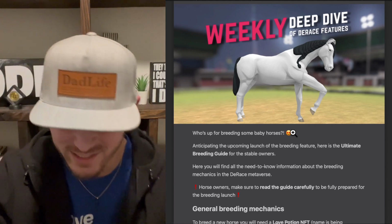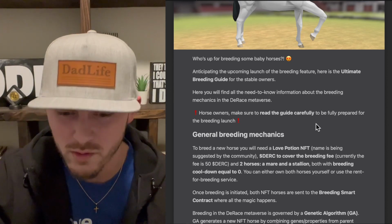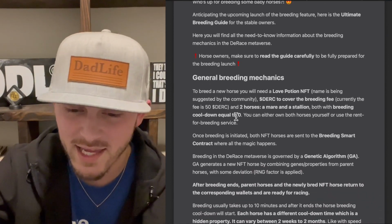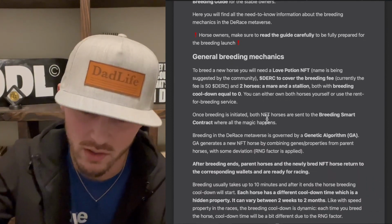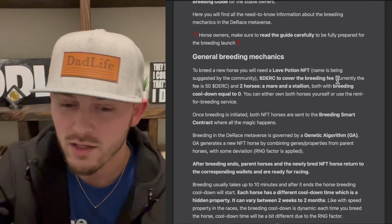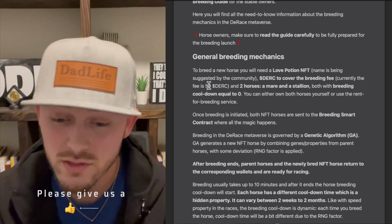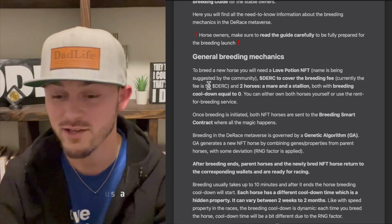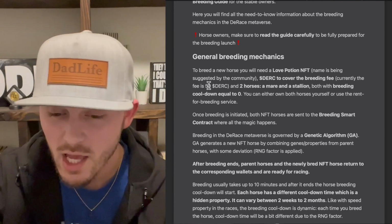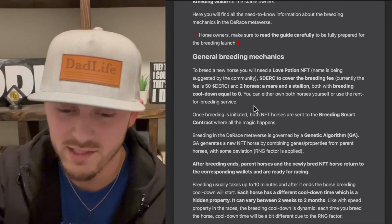So let's dive in together. All right, horse owners, make sure you read this guide carefully to be fully prepared for the breeding launch, which is tomorrow. General breeding mechanics: to breed an NFT horse, you will need a love potion, which is now called Liquid Love. You're also going to need DeRace token to cover the breeding fee. Currently, the fee is going to be 50 DERC. So 50 coins. And you're also going to need 2 horses, a mare and a stallion, both with breeding cooldown equal to 0, which means they haven't been bred recently. You can either own both of those horses yourself, or you can use the rent for breeding service.